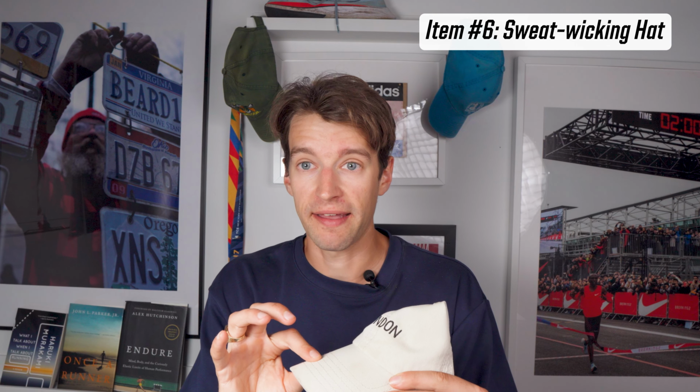A hat like this can be dried quite quickly, can fold really well. You'll save a whole lot more space than if you pack a lot of thick hats.